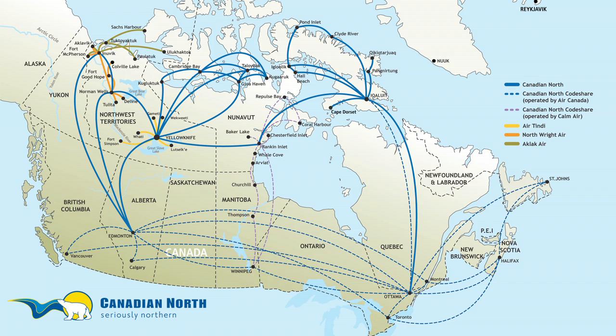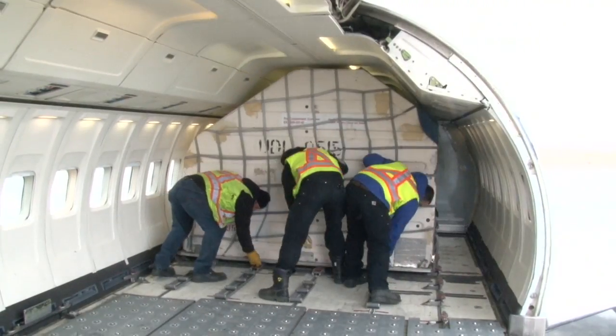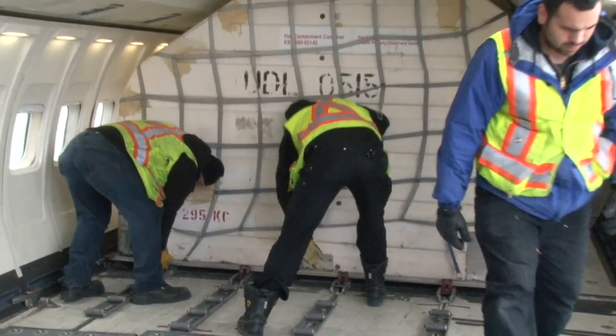We have 19 destinations that we serve across the Arctic, and we fly to these destinations every day. It's challenging terrain, it's challenging weather, it's challenging for the airline. We have a series of 737-200 aircraft that carry a combination of freight and passengers in combi configuration. These combi aircraft have been around and they serve the north brilliantly. They are perfectly equipped to go from east to west, from north to south. In fact, Canadian North is the only airline in North America that touches all 3 oceans.